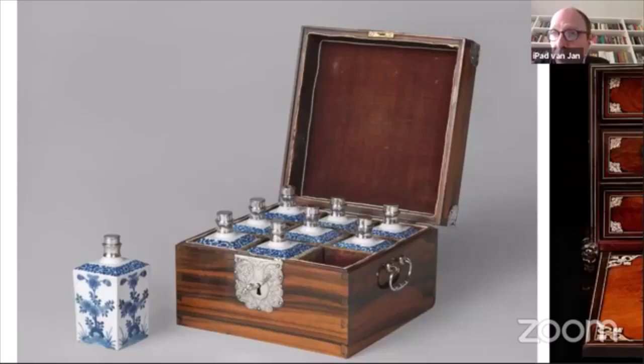And we know from the VOC archives that in 1686 the VOC commissioned 6 sandalwood cases in Japan with blue and white bottles to be filled with the oil and used as a diplomatic gift. And we also know that they arrived in Batavia in 1687 together with a batch of 100 extra bottles. And this is not a sandalwood box. So this is probably something made in Batavia for the remaining 100 bottles and then used as a gift.